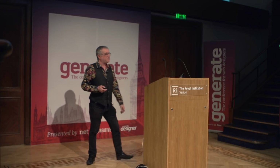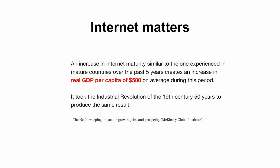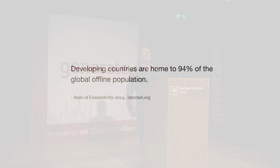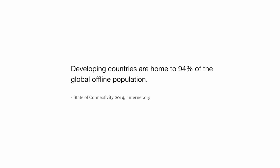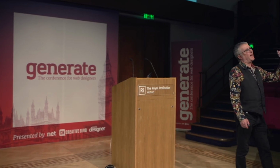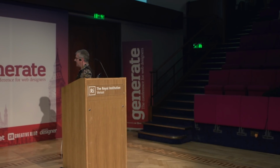The internet matters. An increase in internet maturity, similar to the one that we've experienced in the last 5 years, creates an increase of real GDP per capita, per person, of $500 US. It took the industrial revolution of the 19th century 50 years to produce the same results. And developing countries are home to 94% of the global offline population. These arguably are people for whom the internet has much more impact in their life than the ability to LOL at the picture of your friend's cat.